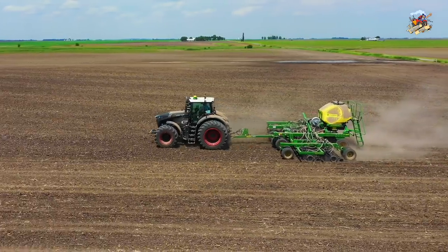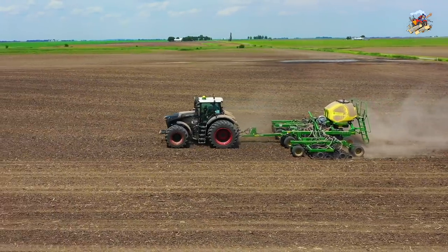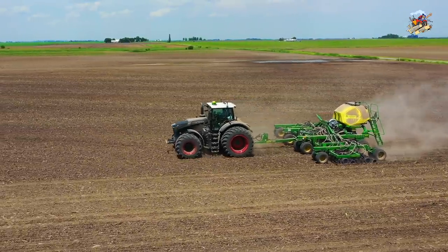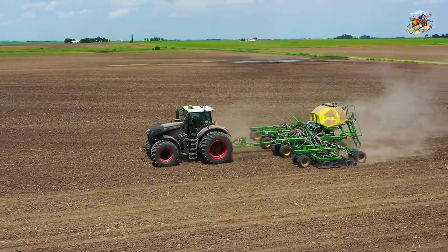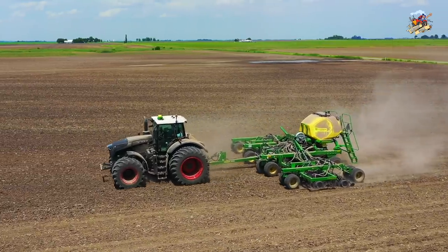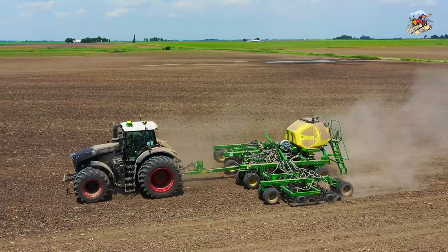The N530C air seeder in this video is 30 foot wide. This machine here is set up on 7.5 inch row spacings, as this farm also grows quite a few acres of winter wheat, and they will use this same machine in the fall to drill that crop in.